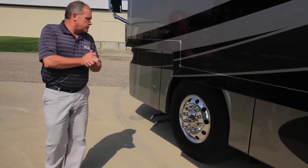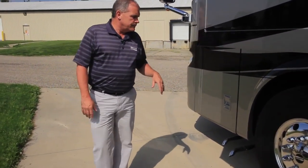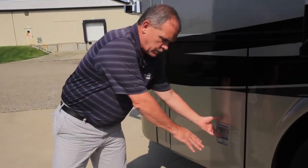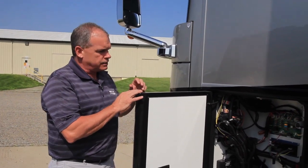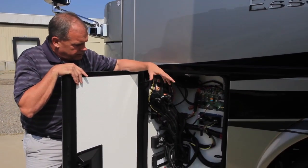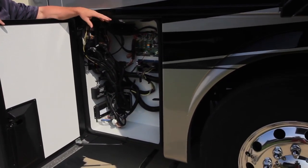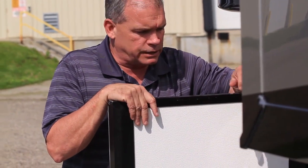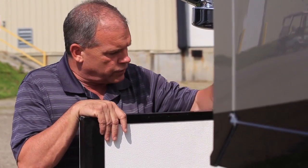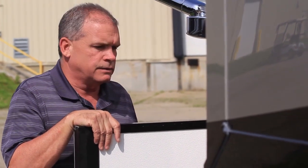We're going to step forward to the front of the full wall slide, and this is where your dual exhaust comes out. You're going to have your hydronic heat and your generator exhaust. This is going to be your outside service bay, your fuses, control panels. The Essex is going to have a 12.5 Onan quiet diesel generator. So this is where that hydraulic slide out would come out.